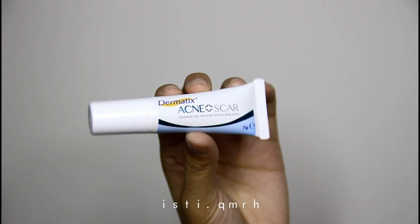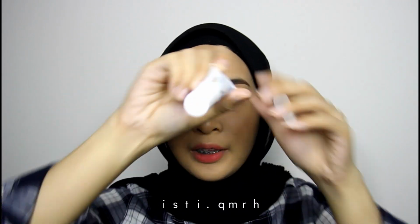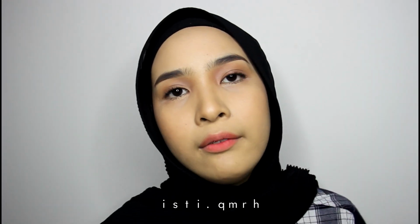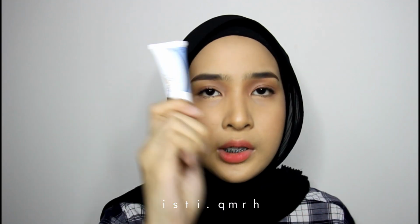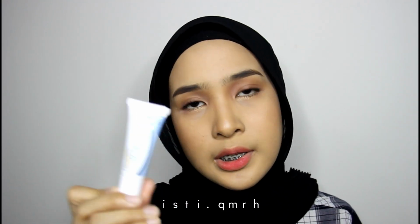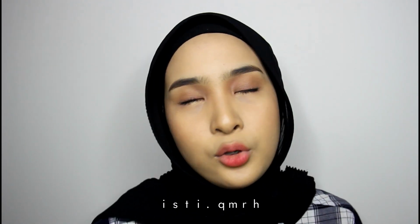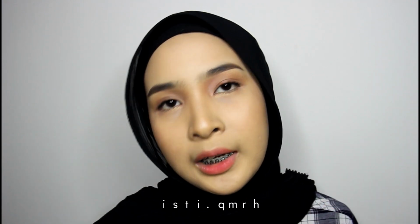Dermatix Acne Scar Gel. The Dermatix Acne Scar Gel comes in a box like this, and the size is like this. Can see it here. Whenever I have like dark spots or acne scars, I will always use this. For your information, not only for those yang ada like major acne problem can use this, tapi untuk orang yang ada mild breakout also can use this, because it helps. It do helps a lot for you to recover your skin, get skin that is clear from dark spots or acne scars.